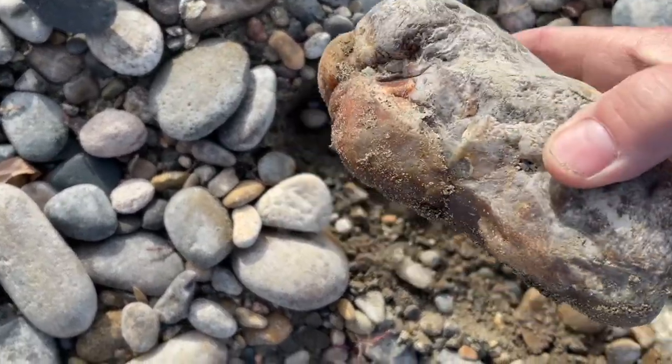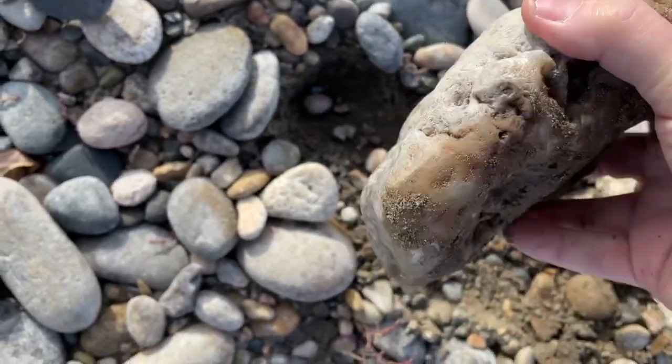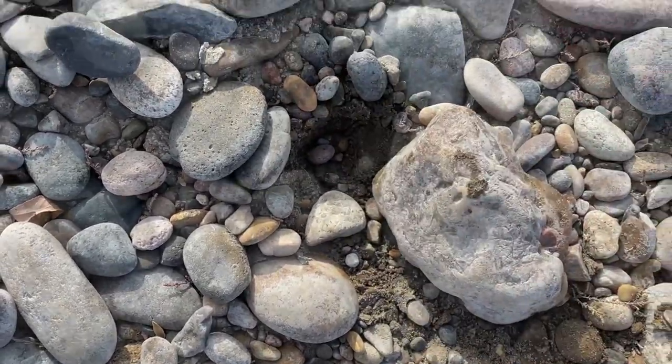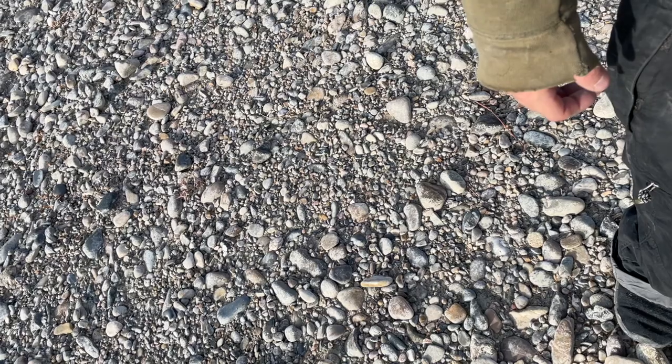Oh, that's cool. It's a jasp agate. Jasp agate. That's neat. Oh, neat. Yeah, I'm not going to take you home. I'm sorry. Again, here you can see the characteristic blobby shape and the half moon marks on the skin. Jasp agates need love, too.